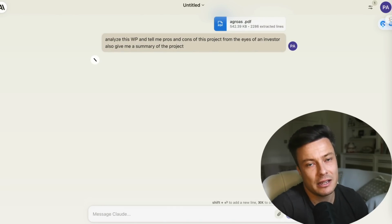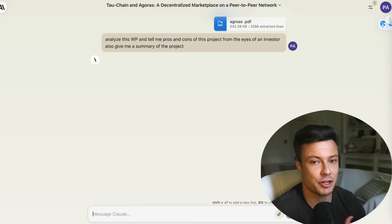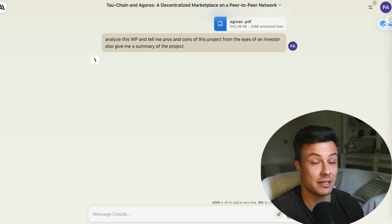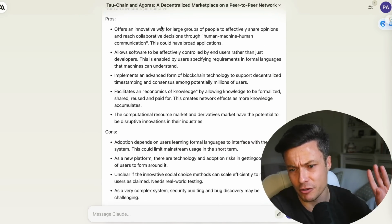Hit enter. Now we're just going to wait for Claude to do all that grunt work, because we've got to rattle through lots of different projects. Once you have narrowed it down to a short list of projects you're interested in, that's fine. You can go and analyze them more, and then you can go and potentially invest in them. And that's basically the crux of most of the things I do. And I know that might cheese a lot of people off who are like, oh, well, yeah, but the XRP tech's amazing and whatever. Go and look at the XRP price. Anyway, here you go. Pros and cons. Offers innovative ways for large groups, blah, blah, blah.